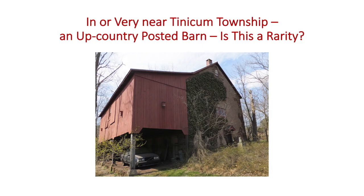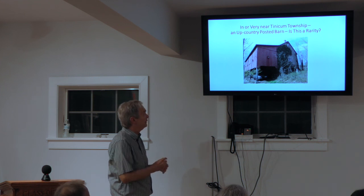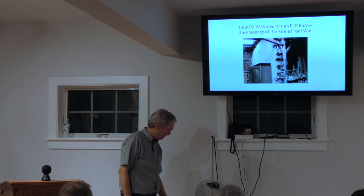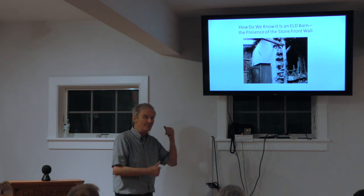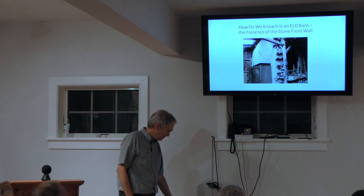Here we have a barn that, you know, you look at it, this shed on the front, on the left side of the main stone part. It's just called a straw shed, and they were added most often to the main section of the barns in the back. Okay, increased crop storage area. They were called upcountry posted barns. But here we know what really happened when we look inside the barn. See, you have a stone wall on the upper floor level. That means that this is an English Lake District barn. And we don't see many of those where you had an English Lake District barn and you have a shed in the front. There's hundreds and hundreds of these barns in the Lehigh Valley and in the Berks County area.